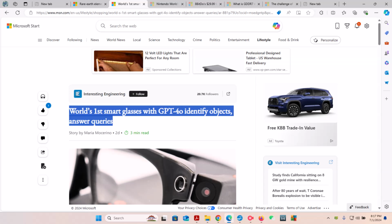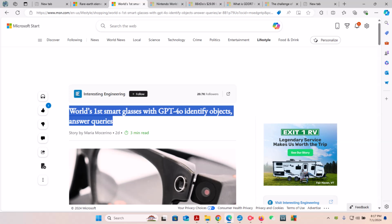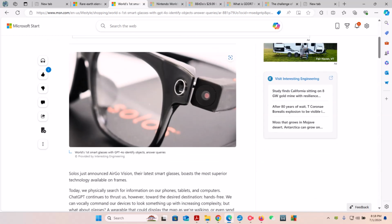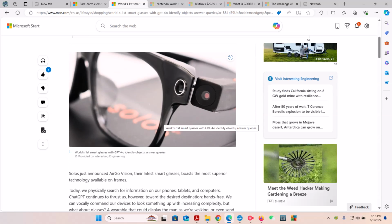And now to the headline. Headline reads, World's first smart glass with GPT-4.0. It looks like 40, but it should be 4.0, not 40. GPT-4.0 identifies objects, answers queries.